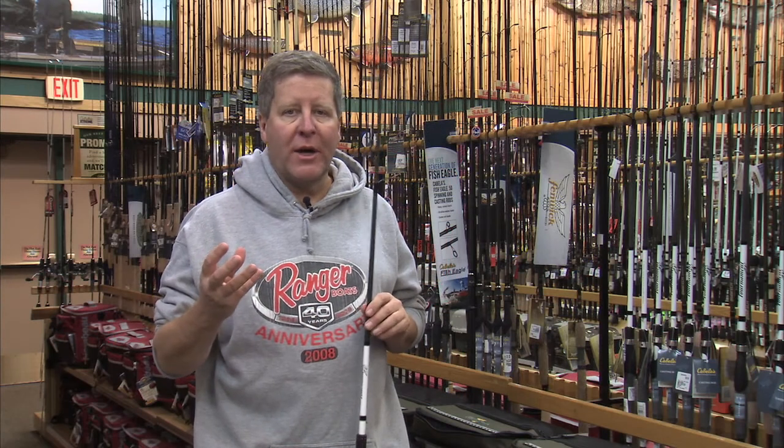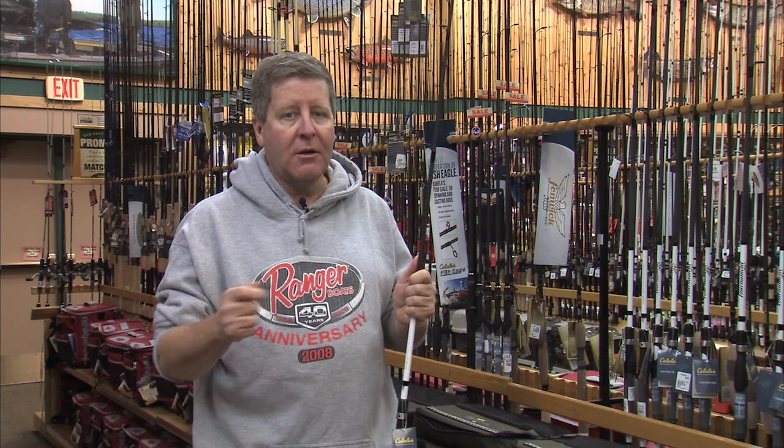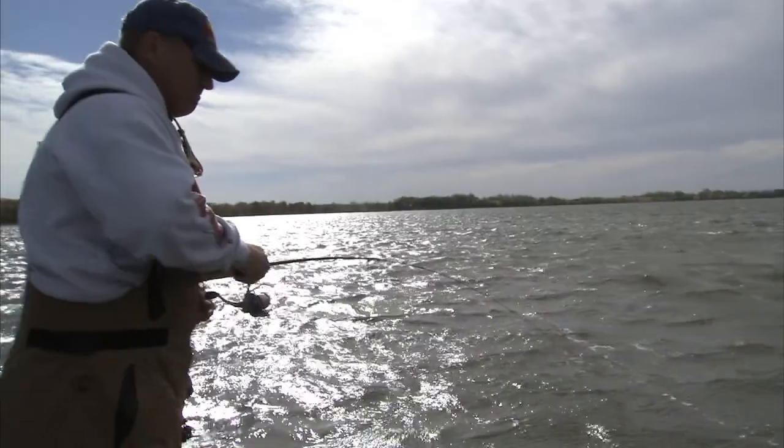Welcome back to Fishing the Midwest. There's a lot of mud hens in the water, also known as coot. That means the bass should be biting. Let's see if they continue.